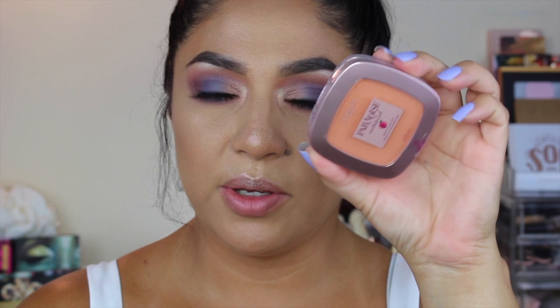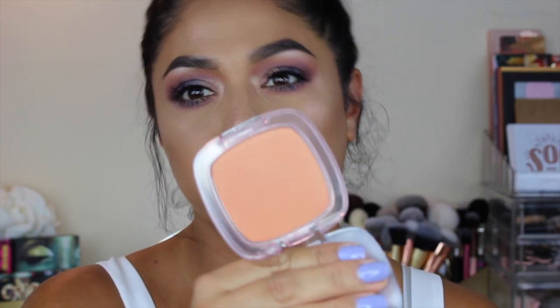So for blush, I'm going to be using the new L'Oreal Paradise Enchanted blush, and this one is in the shade Just Curious, and it looks like this.